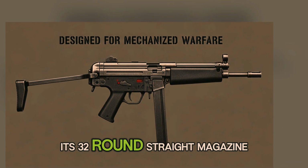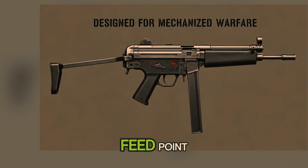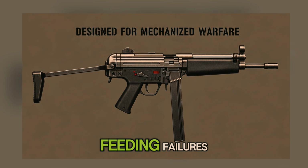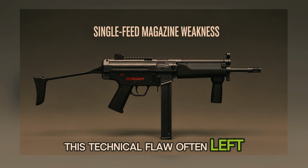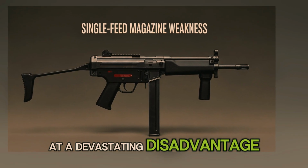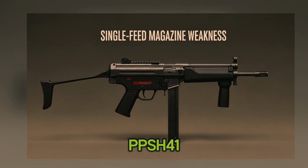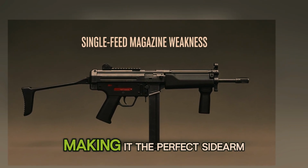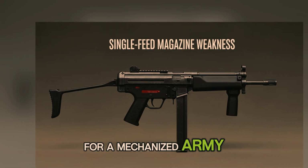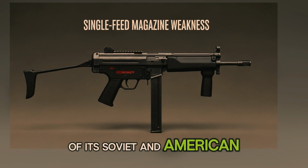Its 32-round straight magazine was designed with a dual-stack column that tapered into a single feed point, making it highly prone to feeding failures, especially when dirtied, a chronic issue on the muddy Eastern Front. This technical flaw often left the German soldier at a devastating disadvantage when facing the high-capacity, relentless drum of the Soviet PPSh-41. The MP40's design goal was practicality and efficiency, making it the perfect sidearm for a mechanized army, even if it lacked the raw, overwhelming offensive firepower of its Soviet and American counterparts.